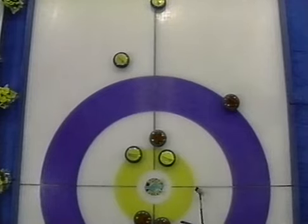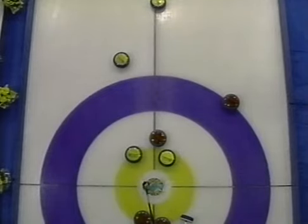Yeah, I think Guy is life and death now to even get that shot rock out. He may have to drive the rock Jeff just threw straight back and try to make a raised double.